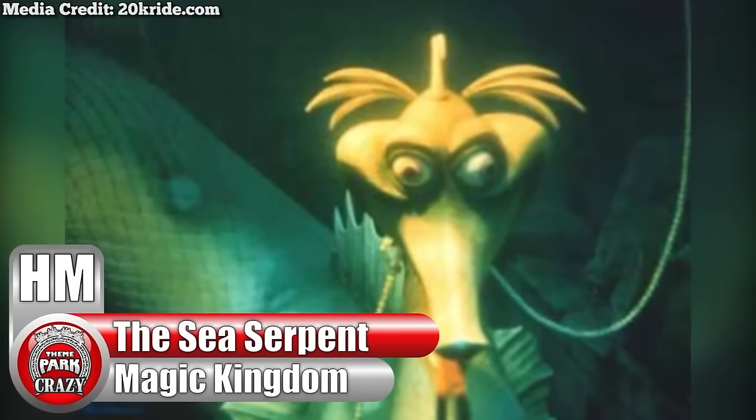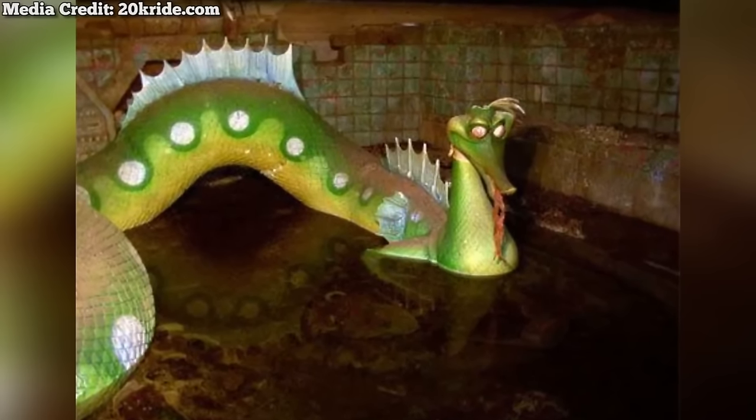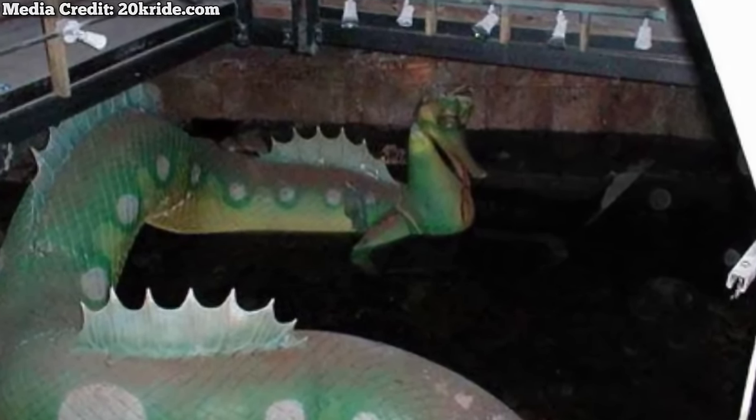Next up is the sea serpent from the 20,000 Leagues Under the Sea ride at Florida's Magic Kingdom. This one just missed making the list. Like Mildred, I also thought this fellow was more cute than scary. Though I must admit, the pictures of it sitting abandoned are absolute nightmare fuel. I mean, geez, this looks like something straight out of the SCP universe.